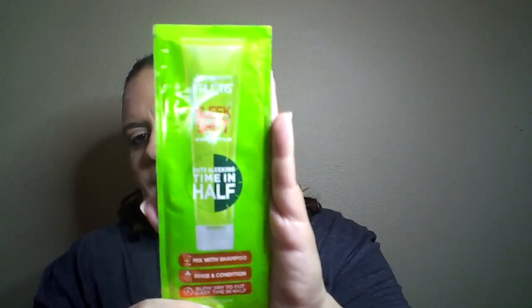Then we have a Garnier Fructis Sleek Shot In Shower Styler. Cuts sleeking time in half. Mix with shampoo, rinse and condition, blow dry to cut sleek time in half. That's interesting. I have to try that out. It's a pretty good sample size too. I don't know if you're supposed to use the whole thing. Add sleek shot to your shampoo at a 1-to-1 ratio. I'll have to try that out.